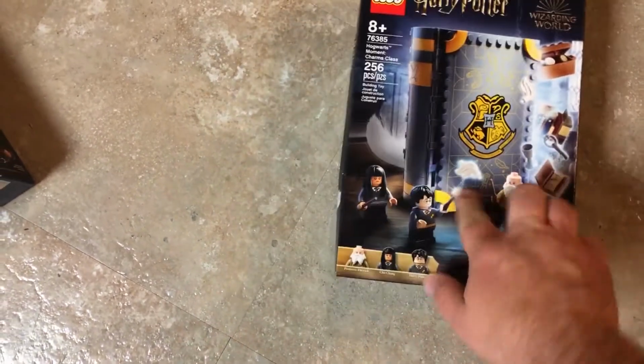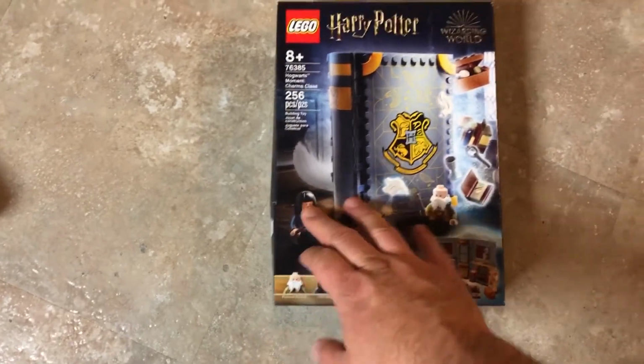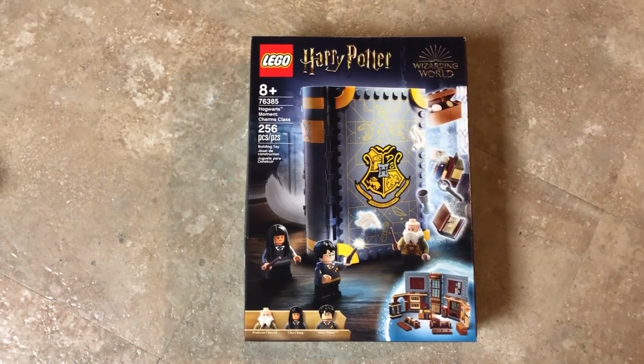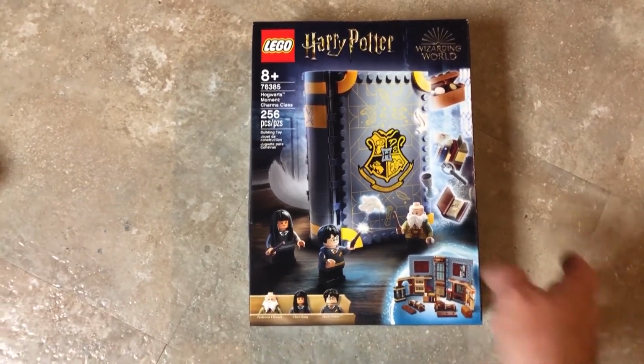Next up, continuing along the same theme, the Charms Class Harry Potter book. This one here definitely made the store because it has a big old crease here in the box. I figured I might as well go ahead and do the Potion Class with it since I don't have another complete set at this point.